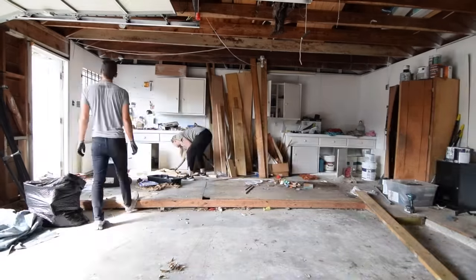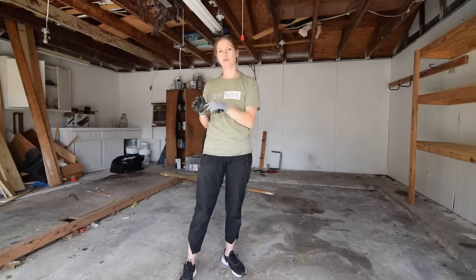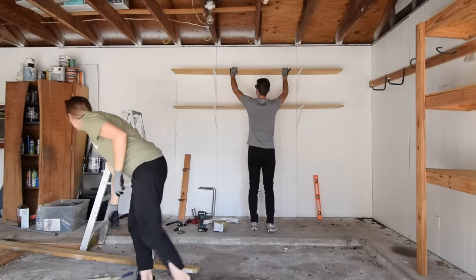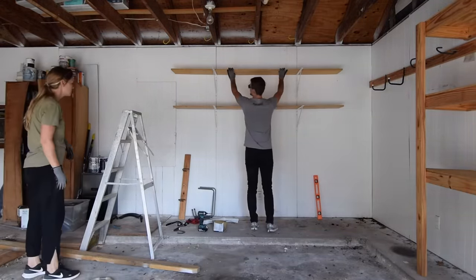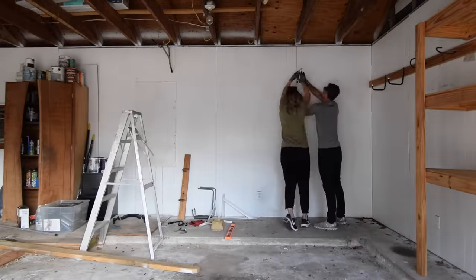After making some serious progress, it was time to start thinking about organization. Okay, so we're about to put some brackets on the back wall there to put any scrap lumber that we currently have piled. I want to be able to lay it flat on these brackets. They hold 1,000 pounds each, so I think that should be plenty. We're gonna do a few of those, and hopefully that'll be a better use of space and also keep it from getting warped when it leans up against the wall like that.